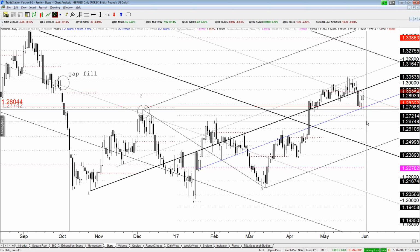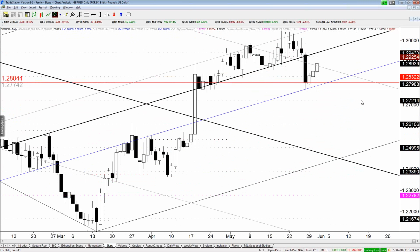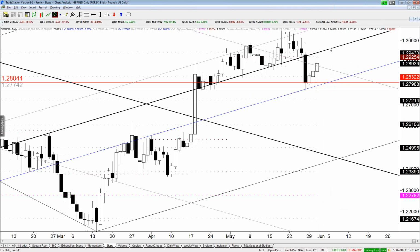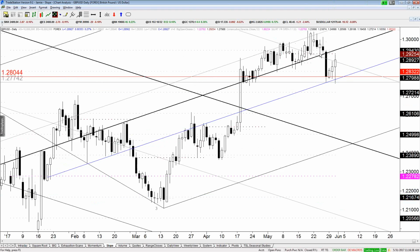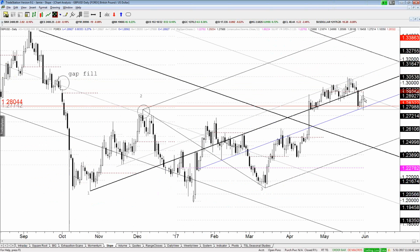All right, to take us higher. Now, short term, obviously, 29.40, 29.50, the median line. You're going to see potentially some resistance up there. It's an important level to pay attention to. But my bias is higher, and probably 600 points higher in the British pound.